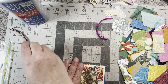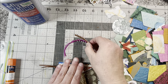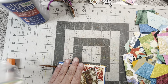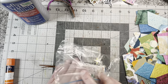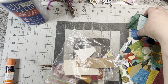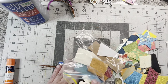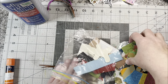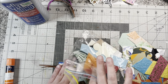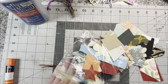So, we didn't use all of these bits, but I'll put them in my scrap of bits to see what else we can come up with. Try to do this one-handed. Clean up my mess a little bit while I'm holding this. I'm sure that's what y'all wanted to watch me do, is clean up my mess. But I need to hold it to get it to stay good so I can show y'all what all we did, what little we did.